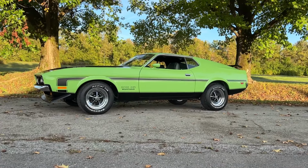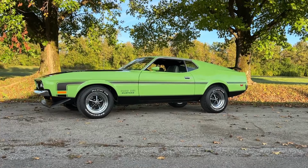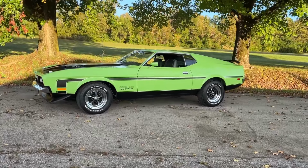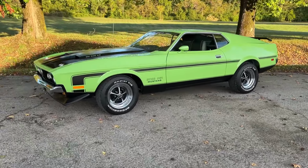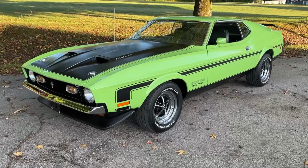We're back again with another Boss. This time a 1971 Boss 351, finished in its original color of Grabber Lime. This car was a recent restoration, restored about 10 years ago. Beautiful Grabber Lime paint, which is one of Ford's high impact colors for 1971.